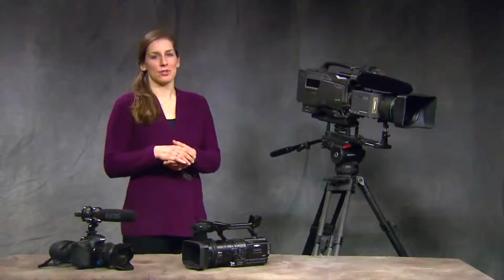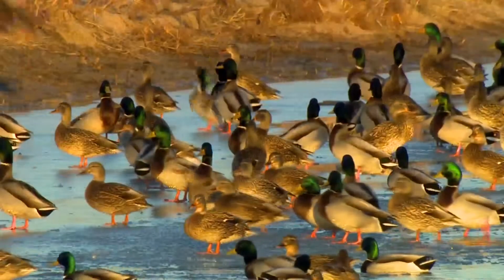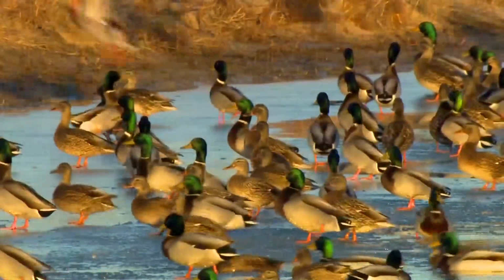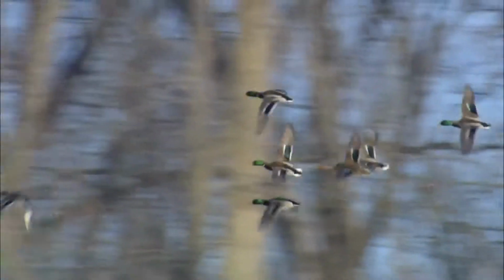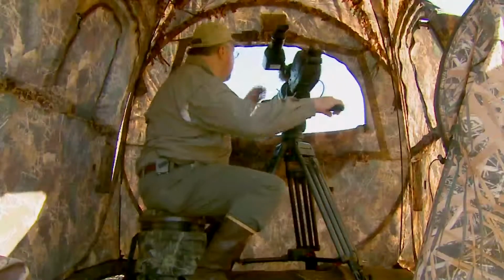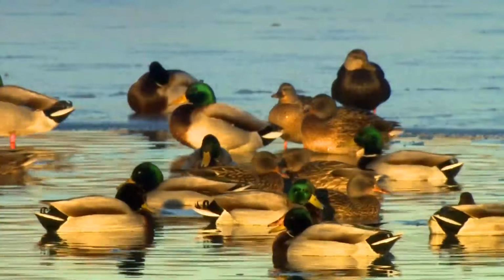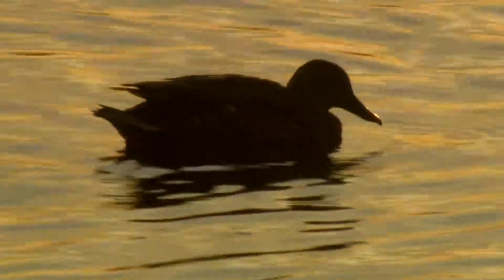A good understanding of your subjects, be they ducks, fish, or bears, helps you narrow down where and when to schedule shoots. For instance, if you seek waterfowl, refuge marshes during fall migration are a high percentage chance to get great footage. Placing a blind on a north-south running peninsula allows you to take advantage of direct sunlight out one side of the blind and artistic silhouettes out the other.